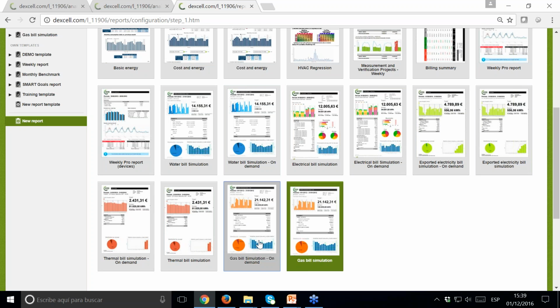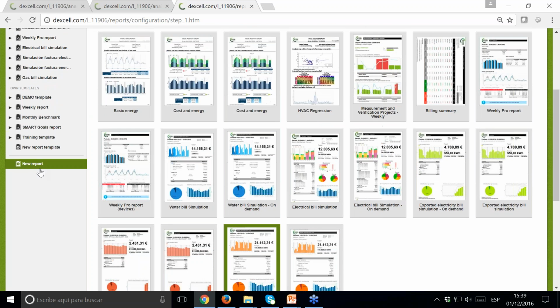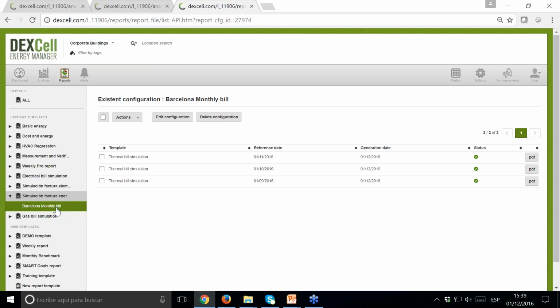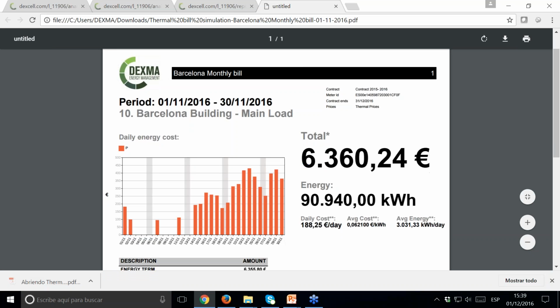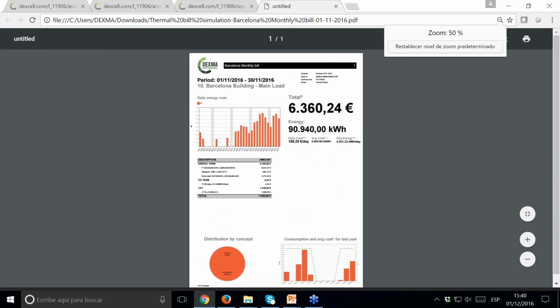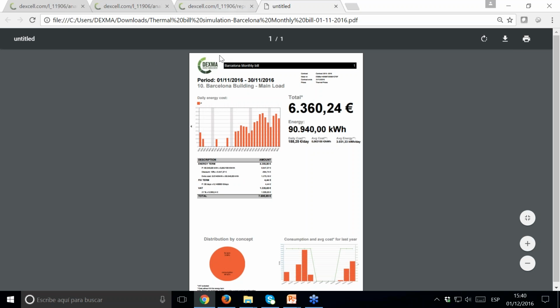And then we have the same for gas, right? Great. I've been creating some of those, so we can go right now to Barcelona's monthly bill, and I have it here. Today it's the first of the month, so I have it already without having to wait for the company to send it to me, right? So that's my bill. Great. That's my bill, right? Super useful to know. Exactly.